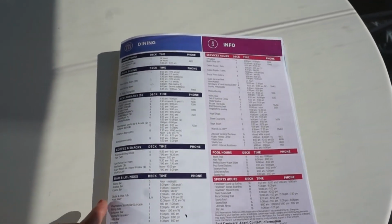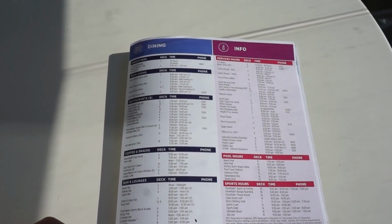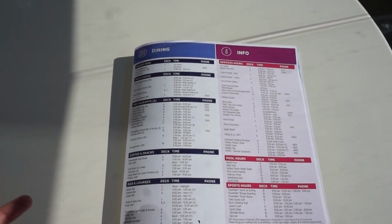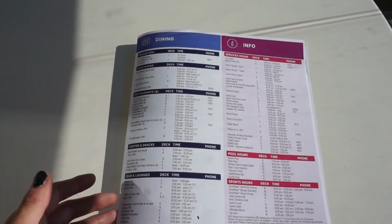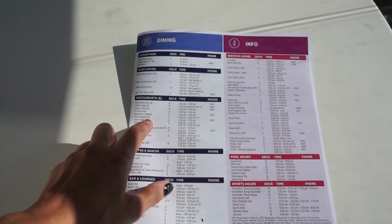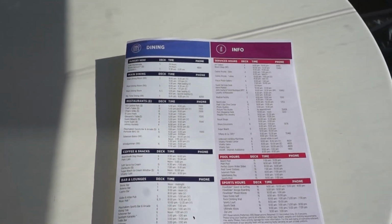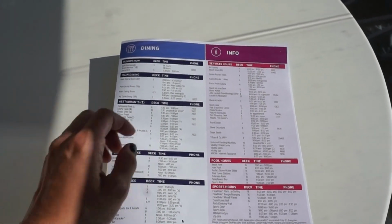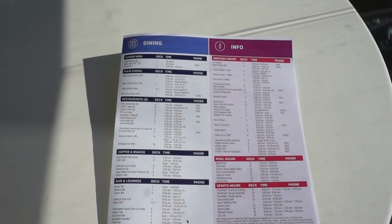This side of the cruise compass just sort of gives you the hours and locations of all the different shops and restaurants on the ship. So you have all of the dining options here, and it does indicate with this little dollar sign if they are an extra fee. If there's no dollar sign, it's included. And then these are some of the different services and shops.